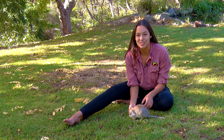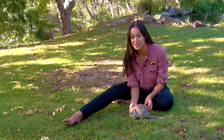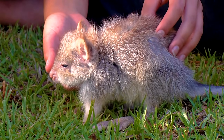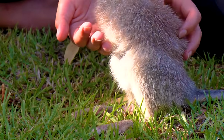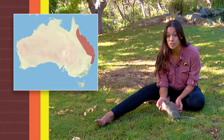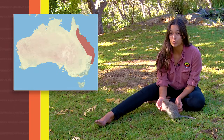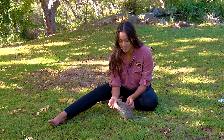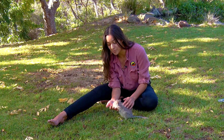Hey guys, today I'm going to talk to you about Louis Vuitton, our Rufous Bettong. This little marsupial is one of the largest and most widely distributed members of the potoroid family. You can find him on the east coast of mainland Australia, mainly in woodlands and forests. The reason this little guy likes such grassy areas is because it suits his herbivorous diet.